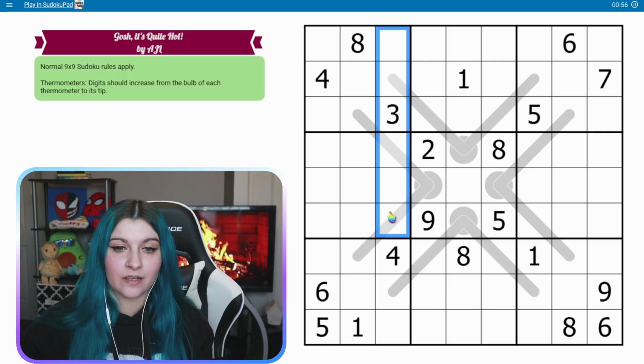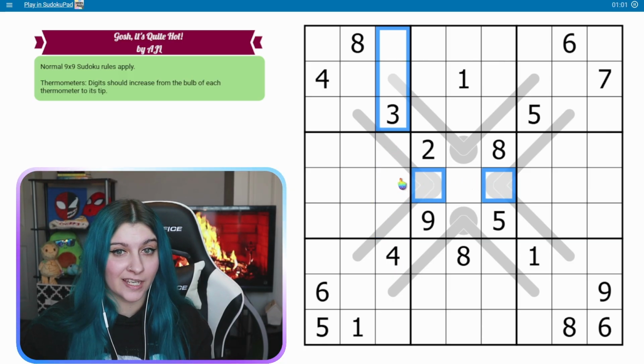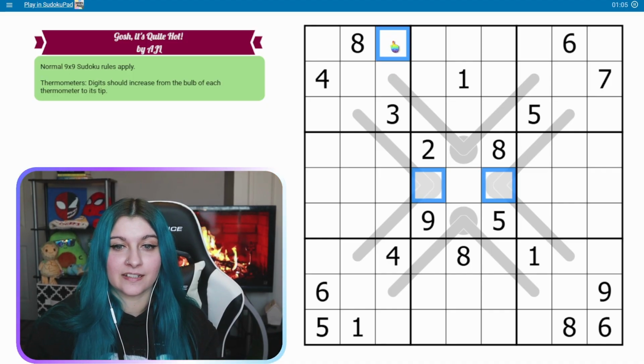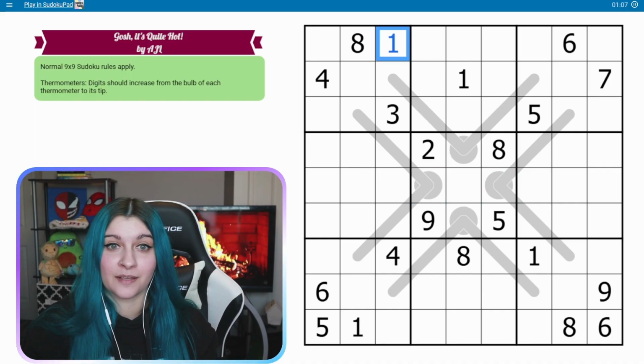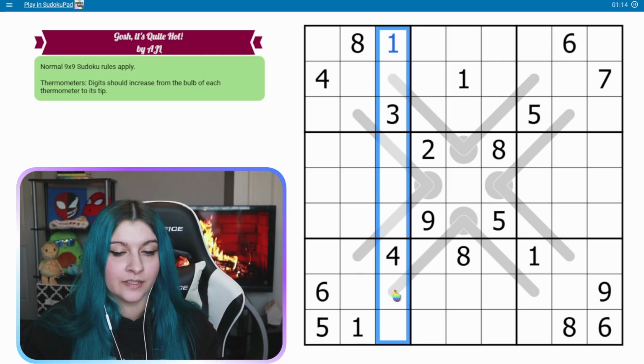One can't go in this box. One can't go here. I said I'm going to have a one here or here for the middle box, so one can't go here, one can't go here, one can't go here. This has to be a one. I still had those highlighted. That scared me for a second when I saw red. Also a 9 here. 9 could go here, though.